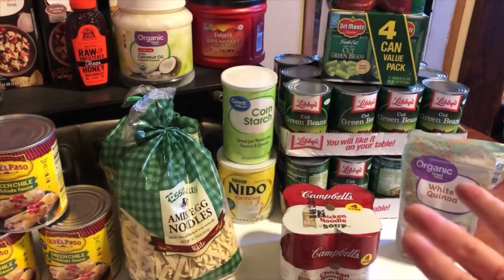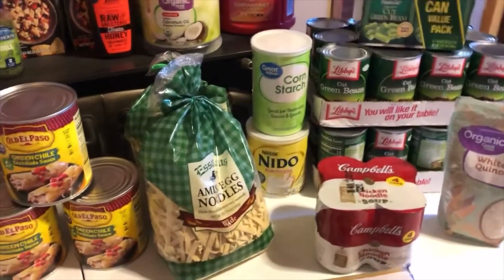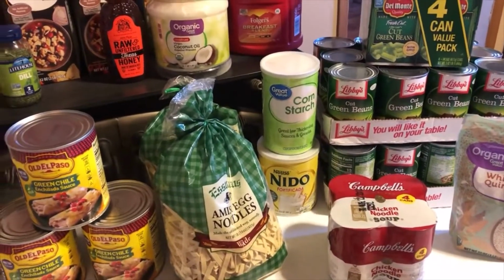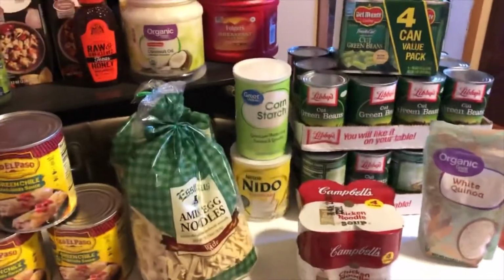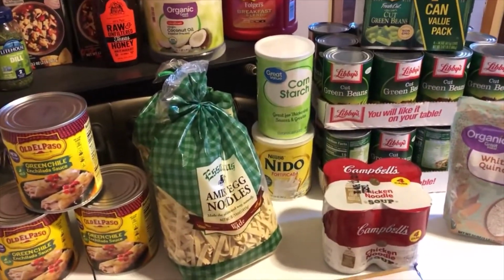I don't like the Libby's as well as I do the Del Monte. So most of the time we eat the Del Monte, but I've just found that the Libby's often has imperfections in the beans and just doesn't taste quite as yummy as the Del Monte. But for the price, I went ahead and got it so we'd have it. We will eat it. We will rotate through these just like we do everything else.